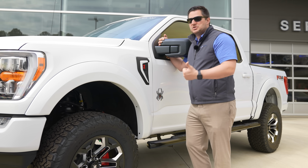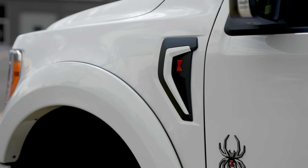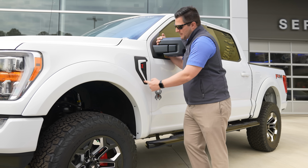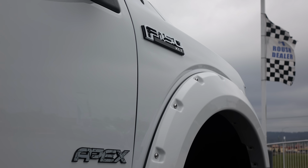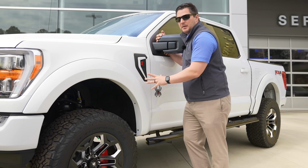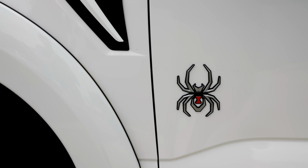But I think it actually turned out really, really well. You'll also notice they've got an entirely different fender vent as well. So in the past, you would have the little sweeping design right here, and then you'd actually have F-150 located right here. Totally different. They completely replaced the piece. And you'll also notice that the Black Widow emblem is totally different from years past.